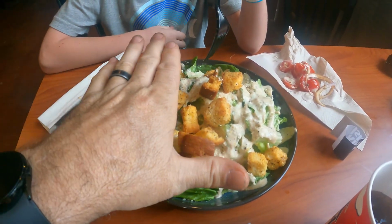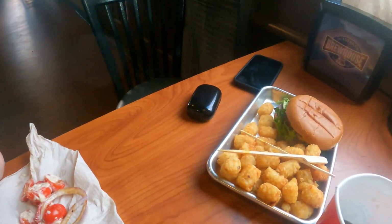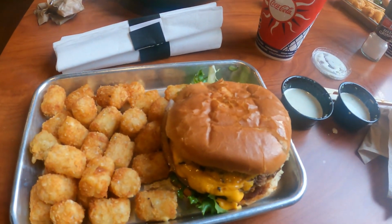The thing is huge. It's like that big, you can tell. My daughter, she went with the Pub Burger as well. So I'm gonna dig in and I'll let you know how it is.